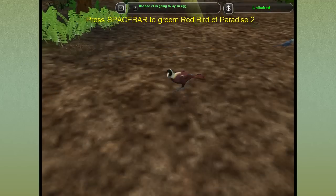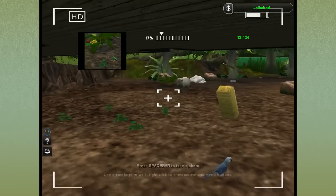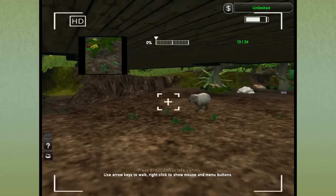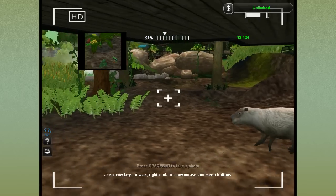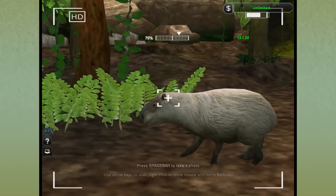There's another one of the birds of paradise. Doesn't it make you proud when you recognize most of them? Is that a capybara? Oh my gosh! It's a capybara, intern! These are one of my favorite little ones! Oh my goodness, because they're one of the largest rodents in the world! Oh, park ranger ruining my shot.